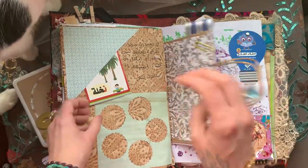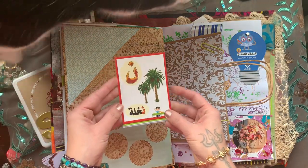And Domino's back. So you know what? I'm not even going to try to make him move this time because he'll just come back again.